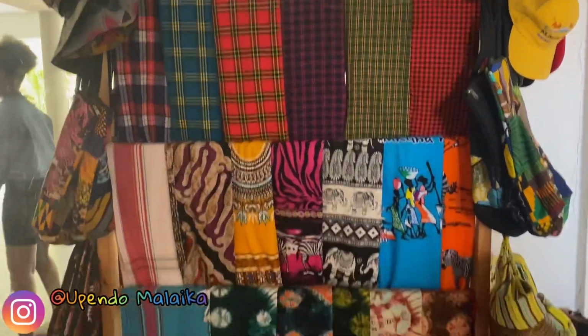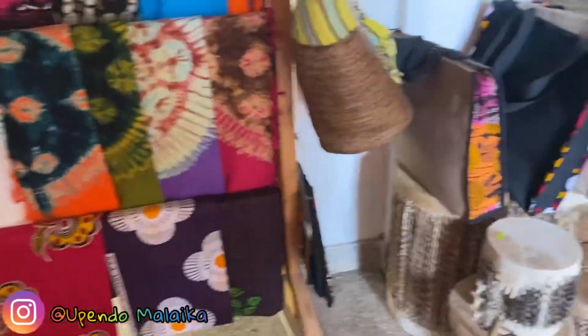Lastly, here is some beautiful cloth, the Maasai cloth, tie and dye, all made in Tanzania, bags and their beautiful arts.